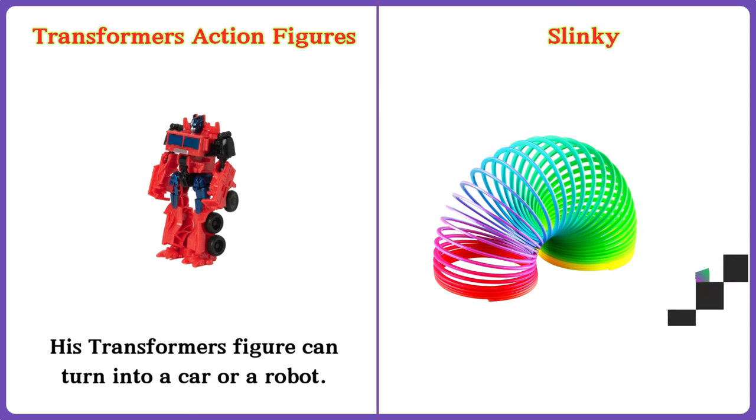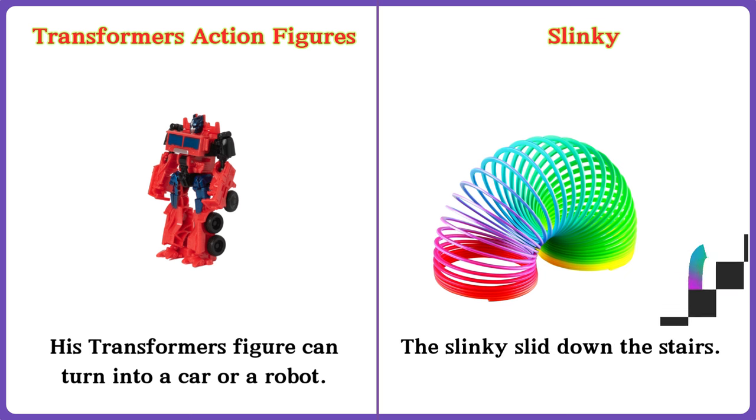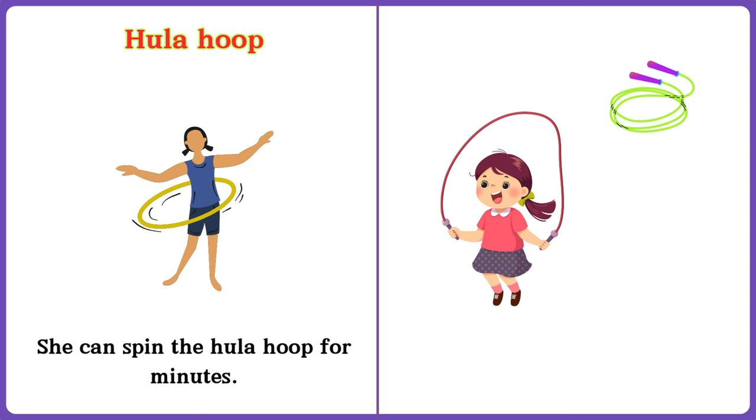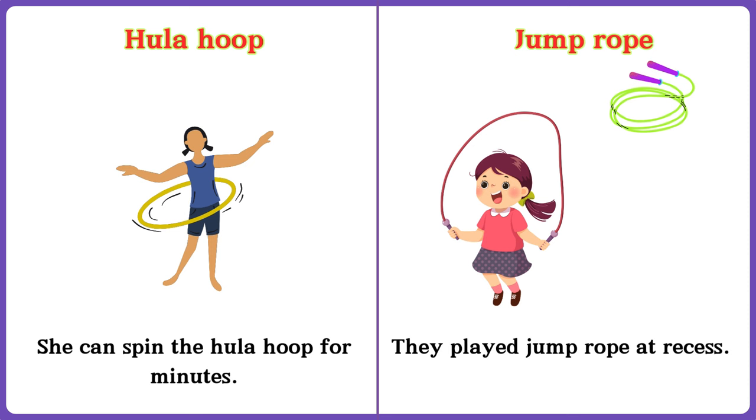Slinky. The Slinky slid down the stairs. Hula hoop. She can spin the hula hoop for minutes. Jump rope. They played jump rope at recess.